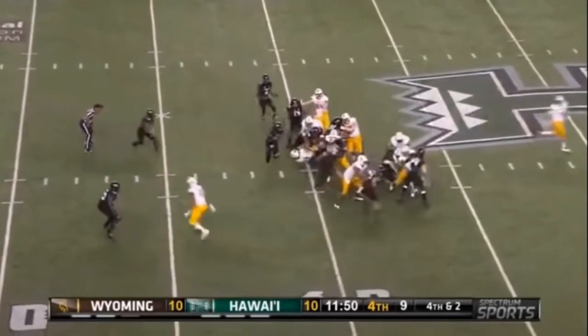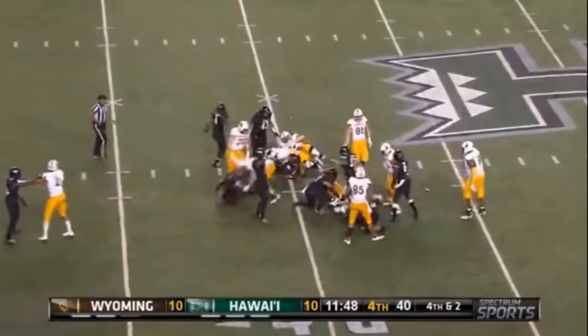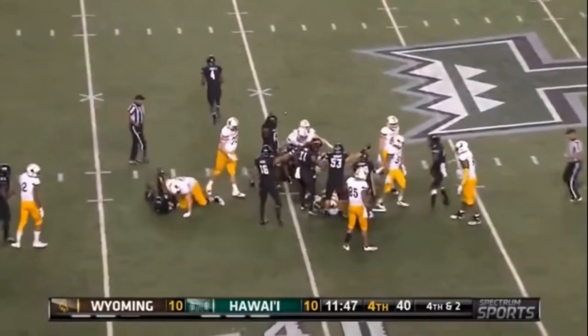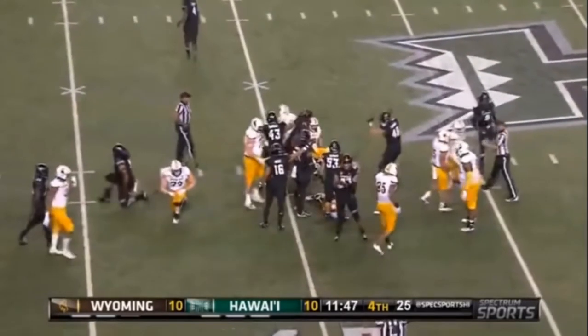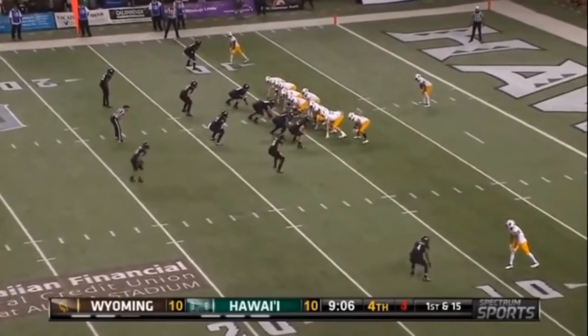Hold the gap, nice. Flow to the next, very nice. Very nice transition from gap to gap there. Flowing. Back to inside linebacker again.